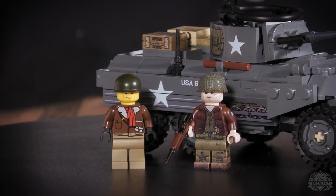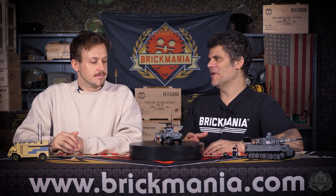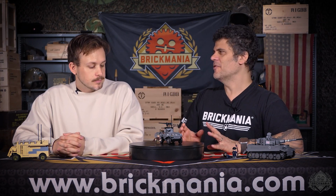Right, and this is a cool kit if you want to get a fully detailed, top of the line Brickmania kit without totally blowing the budget. Like if some of these bigger, heavy tanks, these $500 plus tanks are out of your budget, this is actually a good price point, a good compromise. It has a little bit of everything that you would expect from Brickmania.